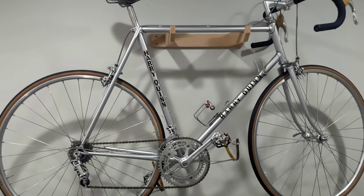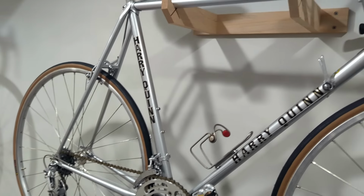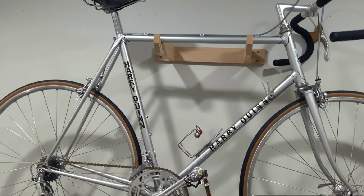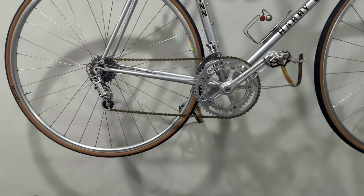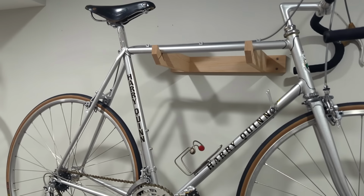Next is a 1980 Harry Quinn out of England. And in 1980, I don't think Harry was building his own bikes. They're pretty cool anyways. Yeah, I think this might be a repaint, but anyways, it's a beautiful bike. I got it from the Greg Brooks collection, and full Nova Record kit, pretty standard for its day, in great condition. I do have a separate video on this as well.